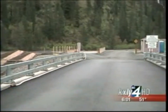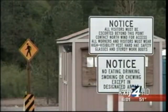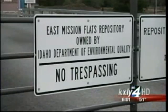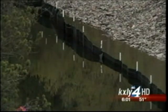The site is for soil contaminated with lead and other metals from decades of mining. For the past several years, crews have been excavating contaminated soil, mainly from people's properties where children could be exposed to health risks. Once it's brought to the repository, it's spread out on the ground and compacted as tight as possible so it doesn't absorb water. But these demonstrators think something very different is happening.